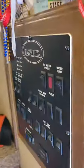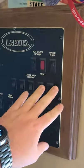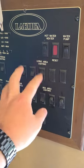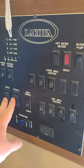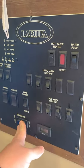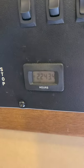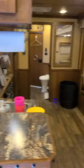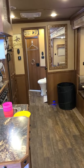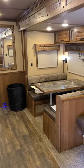Right inside the door, your control panel, hot water heater, pump, all of your lights for the living quarters, the bed area, the awning, slide out buttons here, generator start and stop. Right now, generator about 2,200 hours, serviced as Onan calls for it. They say every 100 hours. Realistically, it's been done every 100 to 150 hours.